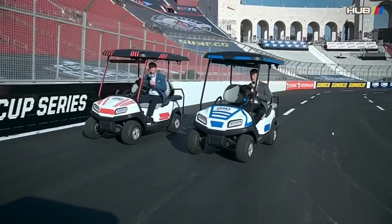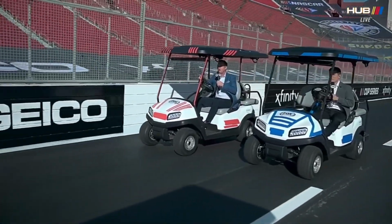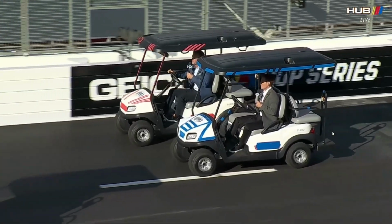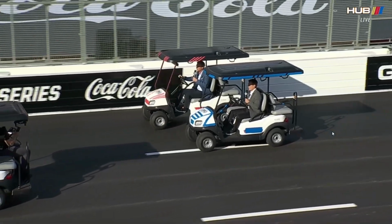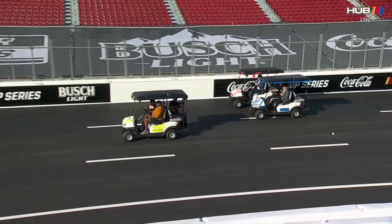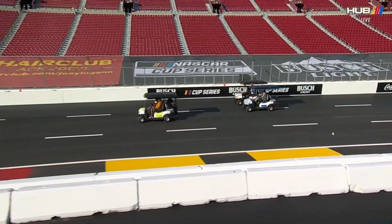It looks like you're going to hit this wall head on. How do you get your depth perception? How these drivers are going to do it are these 3 cones you see on the outside of the wall. 3, 2, 1. You can judge your distance and judge from there how deep you can get your car into the corner. Yeah, driving in, we saw a lot of guys lock up brakes on the entry to these corners, trying to push the car to the limit, knowing what that limit is.